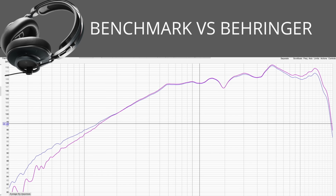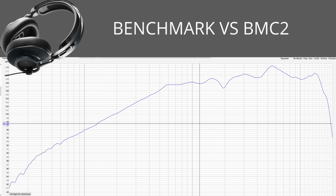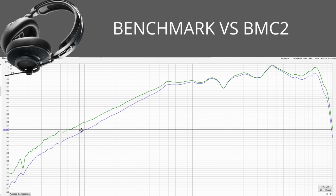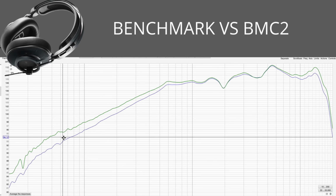And then we plug it into the BMC2, and are we going to get a big divergence again or no divergence? Let's find out. Boom. We have a big divergence, and again, we have a big amount of hyped up, inaccurate, woolly, low end, all the way down into the sub bass, all the way up until like 1K. The worst is probably around from 60 to 100, something like this. And it has really changed the tonality of these headphones, making them more scooped.